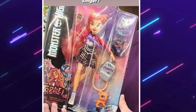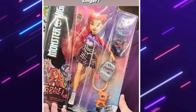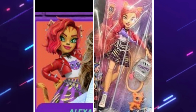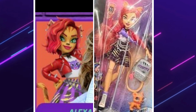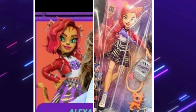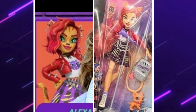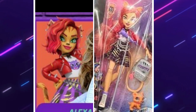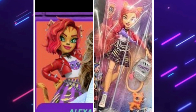I wasn't expecting this, honestly. First, I was kind of expecting a rounder face. In Toralei's animated version we saw a while ago, the face was a lot rounder, and I thought she was gonna have a face like that. The long hair is definitely something I wasn't expecting. However, I feel like they're gonna start doing that. I feel like that's gonna be a thing, just long hair now, for sure.